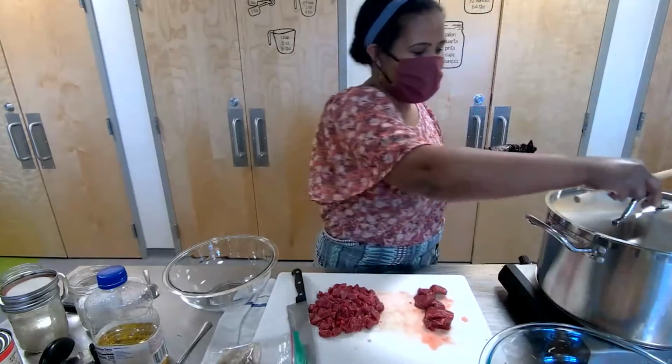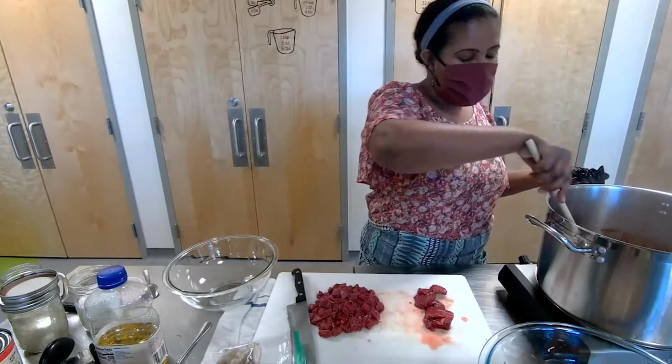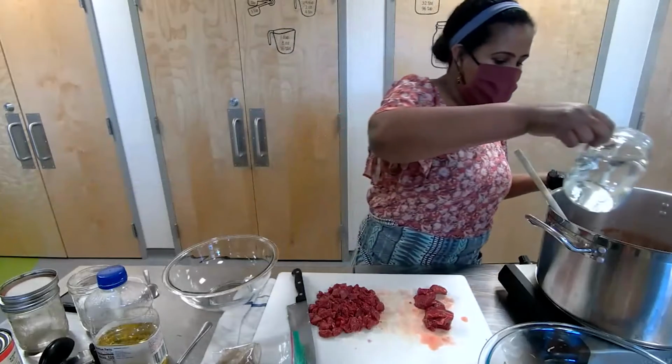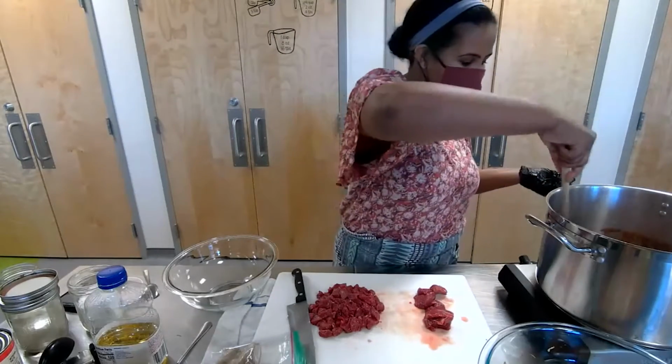I'm going to check this one while we're talking so we don't burn it. A little water is needed because if I don't put some water, it's going to stick to the bottom. So I'm going to lower my heat. That will help.